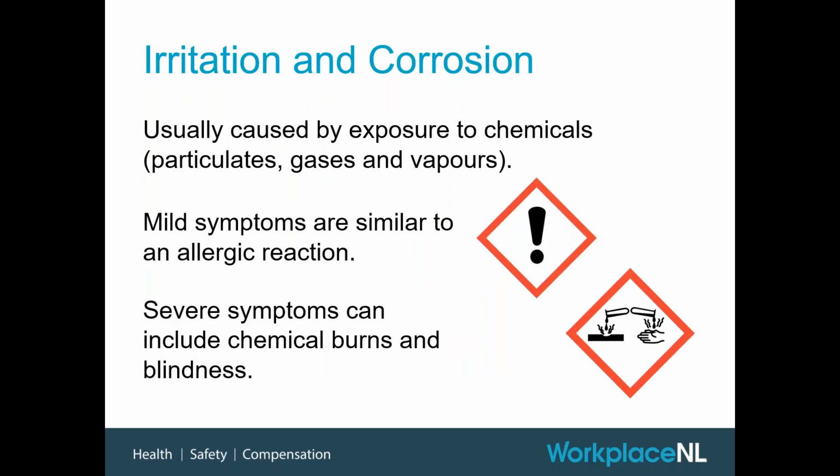Irritation and corrosion is another interesting one. Usually the types of substances that would cause irritation and corrosion are chemicals. Again, allergic reactions can be caused by things that are both natural and man-made, but usually with irritation we're talking about chemicals. This could be a dust or a gas or a vapor, but usually when it gets into the eye, it reacts with the wet surface of the eye, and there's a chemical reaction there that causes irritation.